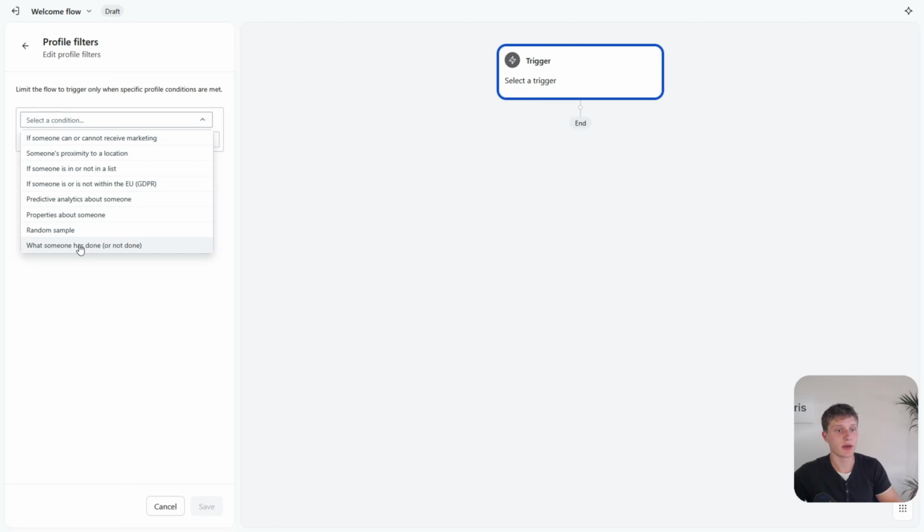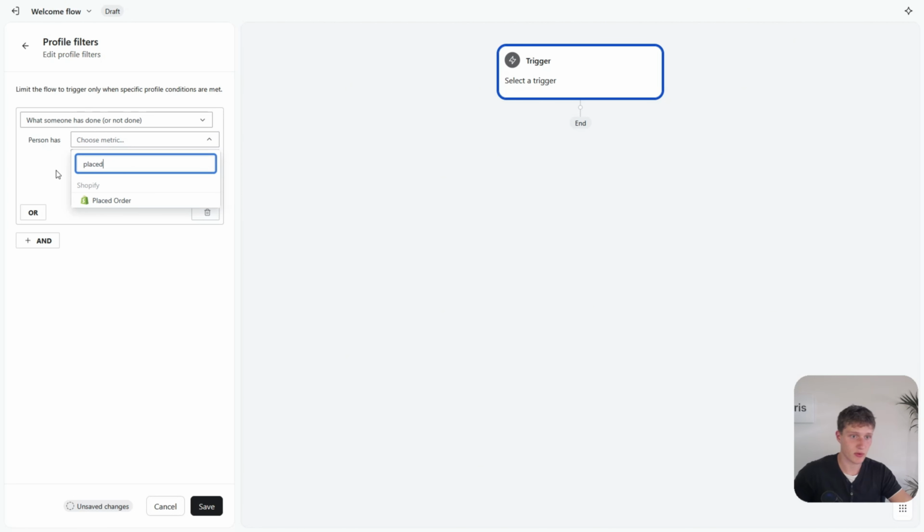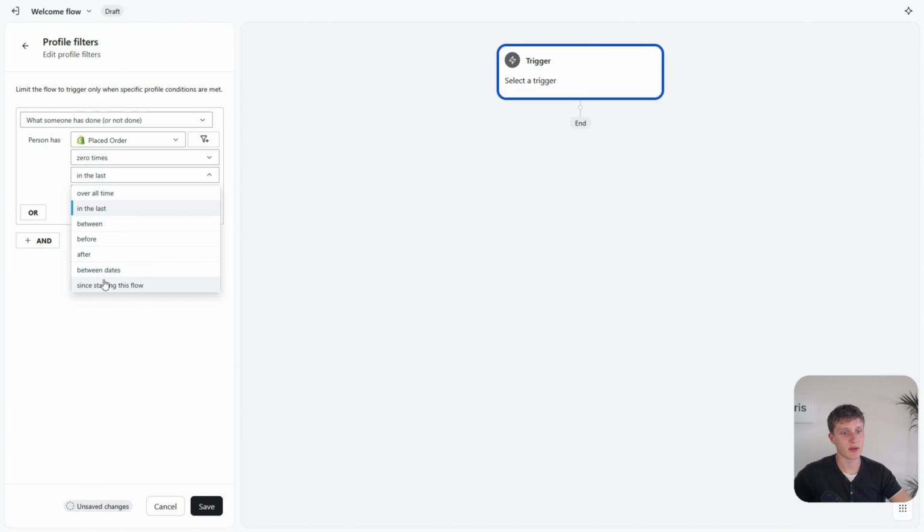So just to give you quick examples or quick basics that you always want to use for the welcome flow. The goal of the welcome flow is to get an order. So you want to get people to place an order with the discount you offer them. So of course, one thing you immediately want to set up is what someone has done or not done. Person has placed order 0 times since starting this flow. Right here you can see when someone places an order, they will no longer receive any email, any welcome email, any of that sort. Because of course, you don't want to send them the discount again when they already placed an order.